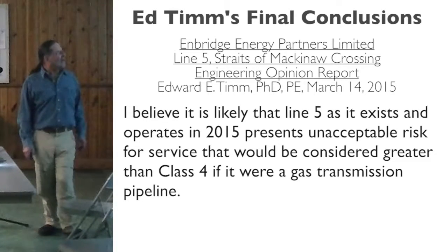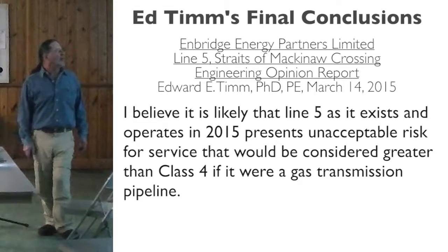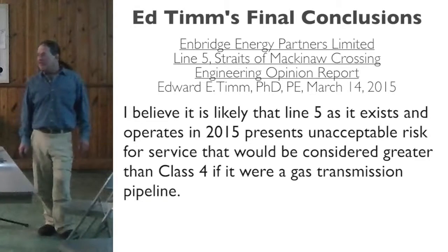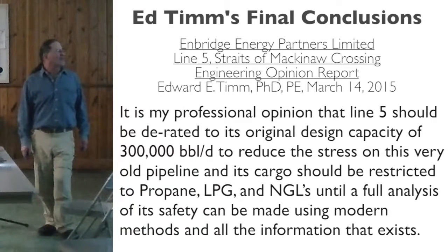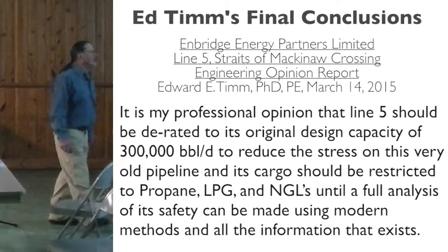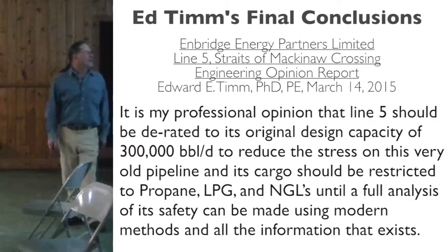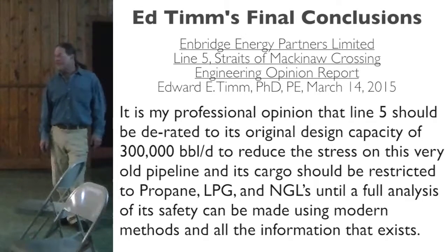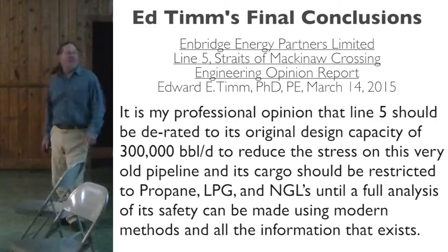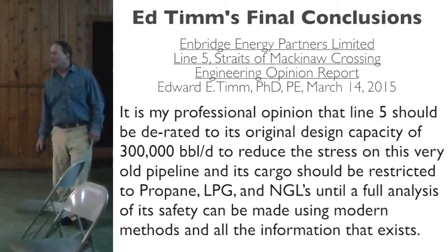That's where it would do a lot of damage, a lot of property damage, a lot of damage to the environment. Class 4, if it were a gas transmission pipeline, which it is because they put propane through it. It's my professional opinion that this thing should be derated to its original design capacity to reduce the stress, and its cargo should be restricted to propane, LPGs, and natural gas liquids until a full analysis can be made of this thing using all the data that's available and the best guys you can find.